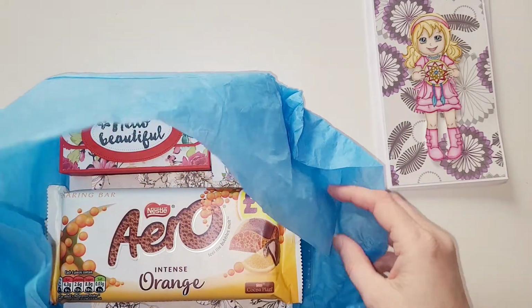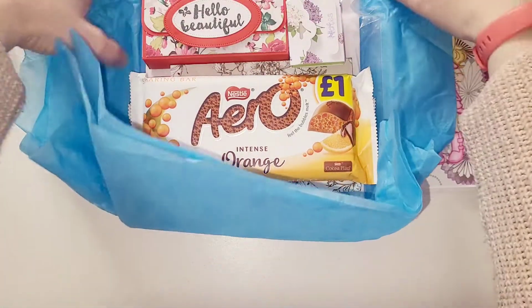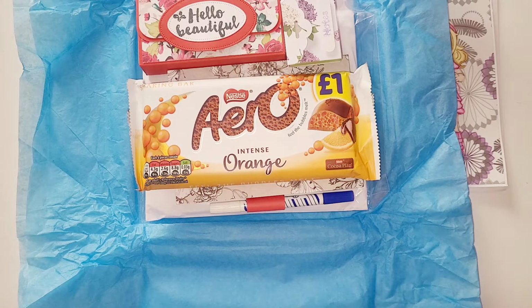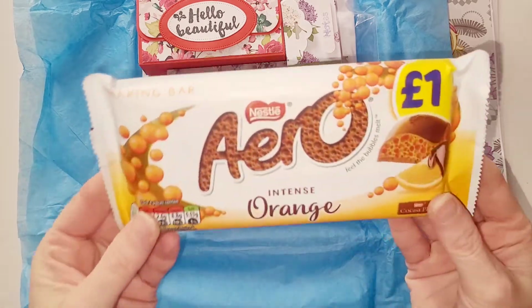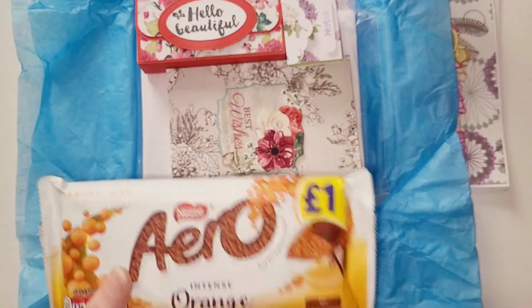Wow! Okay, first up, we have, wow, look at this. My favourite. Jude will tell you, it's my favourite. I love orange arrow. I love orange chocolate. Oh my God, I haven't had one of these for ages.